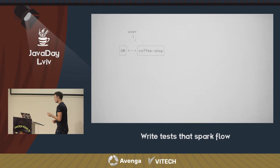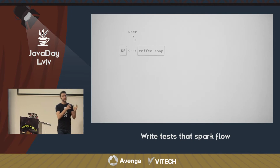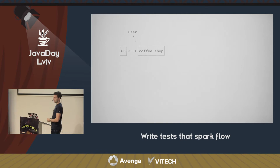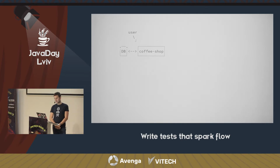Because I see a lot of conference talk driven development where you say, oh, use this and that framework or this technology or this approach that scales not that well, that works very well on hello world like examples. But once you get a little bit more complex, then you get other constraints that you have to take into consideration. So we have a coffee shop application that the user can use via some endpoint, right?